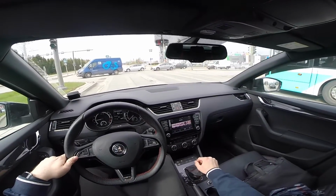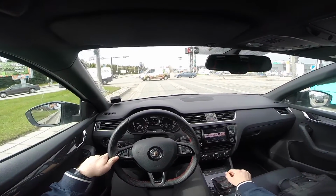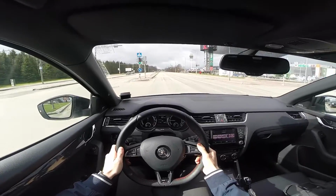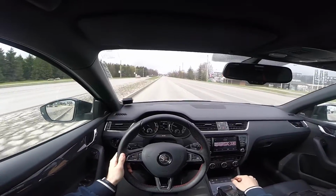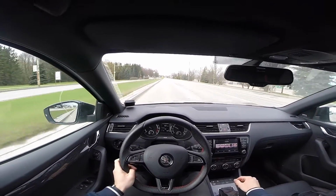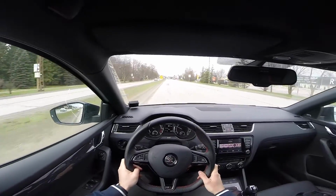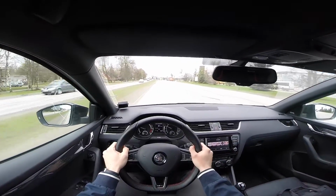As this is a vRS model, it's quite quick. There's a lot of torque, and the acceleration is more than plenty. Going through the gears is seamless. Due to the fact that it's four-wheel drive, you will leave most cars behind when starting at the lights. It's very well equipped for its price.